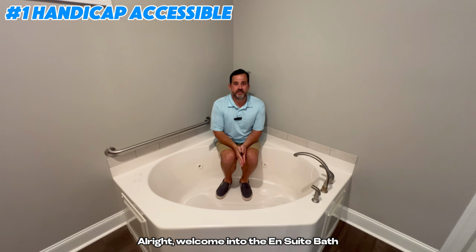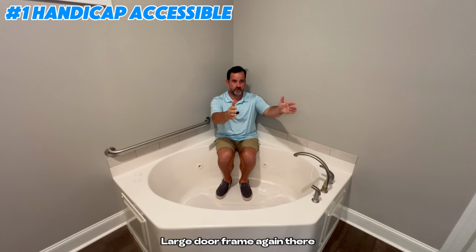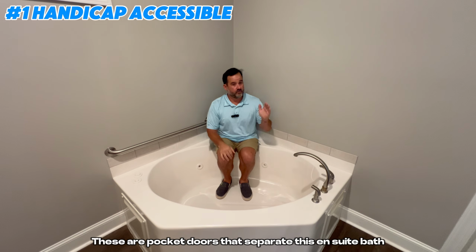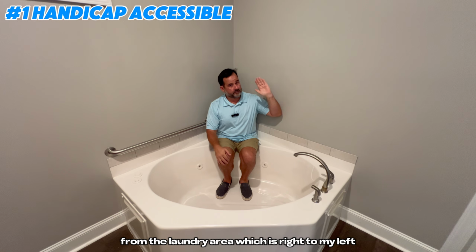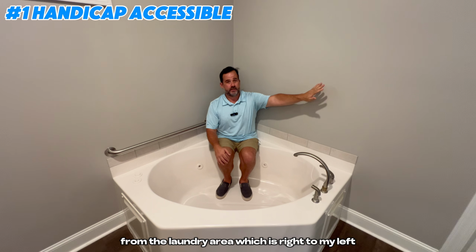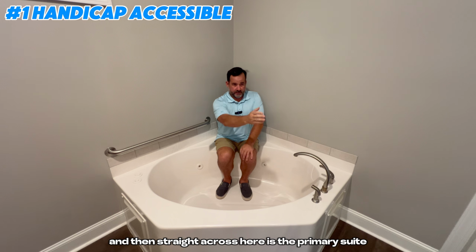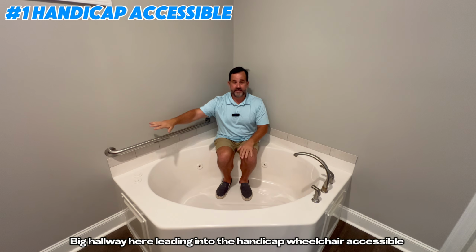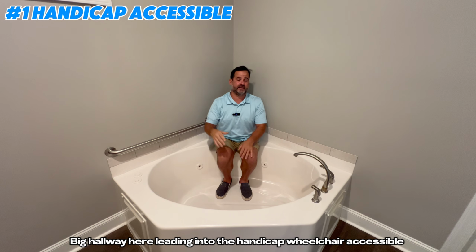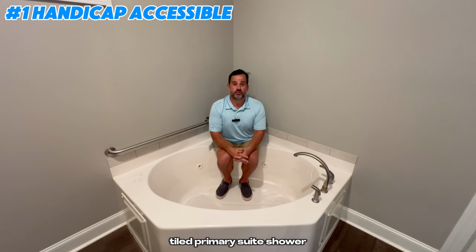All right, welcome into the ensuite bath. We're just steps off of the primary suite. Large door frame again there. These are pocket doors that separate this ensuite bath from the laundry area, which is right to my left. And then straight across here is the primary suite. Big door frame, big hallway here leading into the handicap wheelchair accessible tiled primary suite shower, which is really amazing.